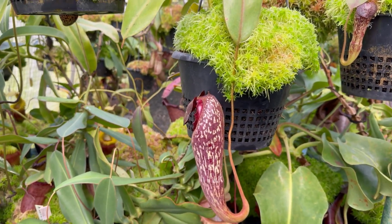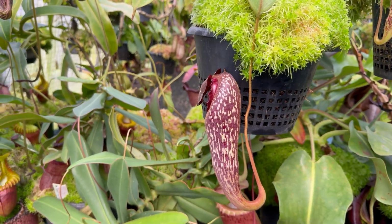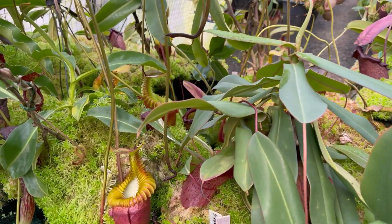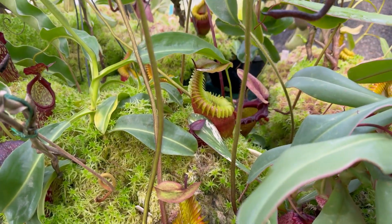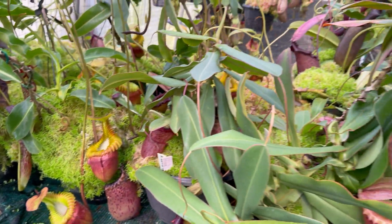Going back to this plant here, I'm going to actually show you what it's potted in. So hard not to be distracted. Ooh, variegated plants, villosas, gorgeous. Stop it, Rob. Okay, back to the matter at hand.